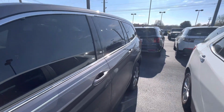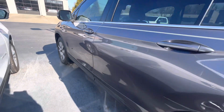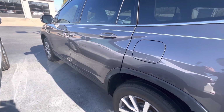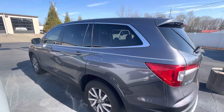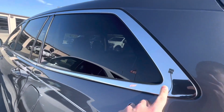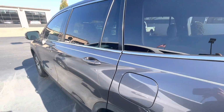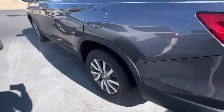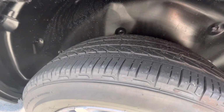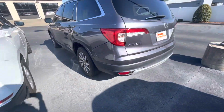And then looking here on the door, I'm just looking for any door dings. You'll get those. I know my car just got one the other day in a traffic or a grocery store, but I'm not seeing any on this vehicle, at least on this side. I always check these chrome pieces here for any flaking. Sometimes if it got nicked by a rock or something like that, then you'll see that start flaking a little bit. Back tires look great as well. Wheel on the back, no signs of curb rash there.